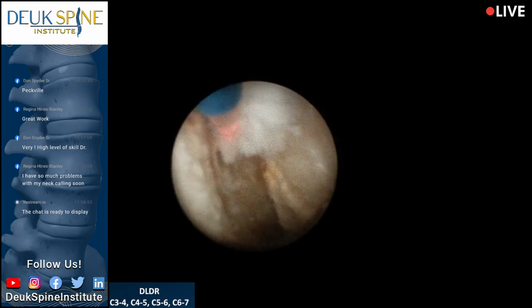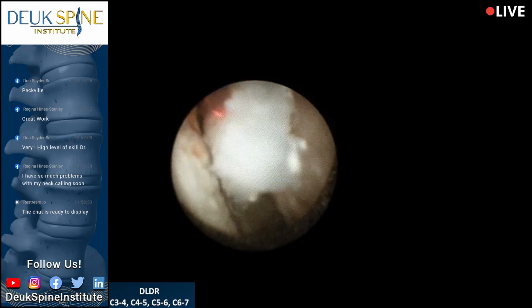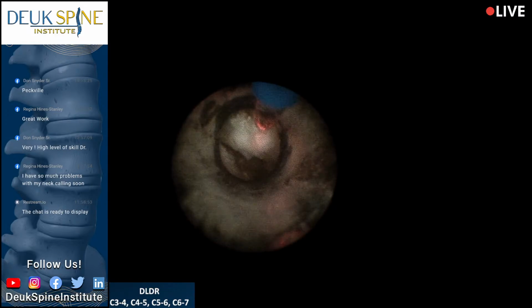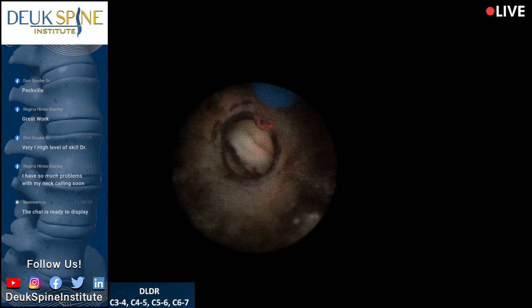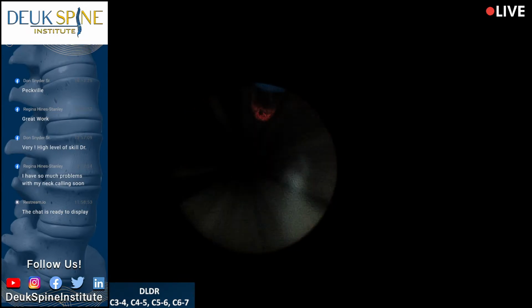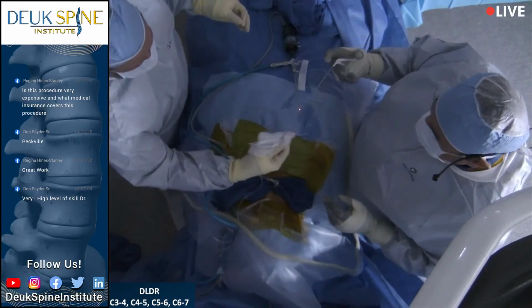There's another herniation right there. Look at that piece of herniation. That's beautiful. Come on out. We see you. You're not staying. We got news for you. We're not just going to leave you here. Let me see if I can grab it out with a grabber. Just about done with this disc. I need about 3 minutes more. Clean up that foramen and we'll be done here. I think I got it.